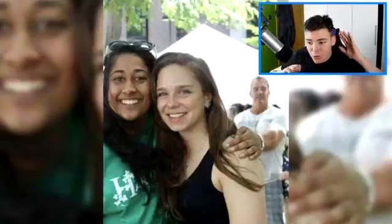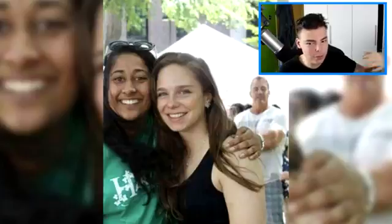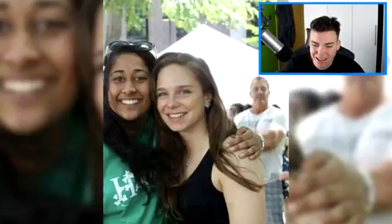Yo, this one's so weird. It looks like the guy's hand is holding her, but it's probably just her friend hugging her. It just looks like some guy's got a massive arm. Like, what the hell even is this one?